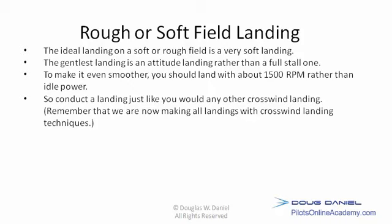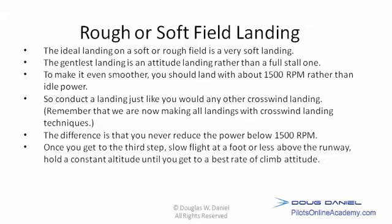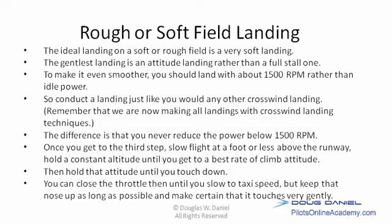So conduct a landing just like you would any other crosswind landing. Remember that we are now making all landings with crosswind landing techniques. The difference is that you never reduce your power below 1500 RPM. Once you get to the third step, slow flight at a foot or less above the runway, hold a constant altitude until you get to a best rate of climb attitude. Then hold that attitude until you touch down. You can close the throttle then until you slow to taxi speed, but keep that nose up as long as possible and make certain that it touches very gently.